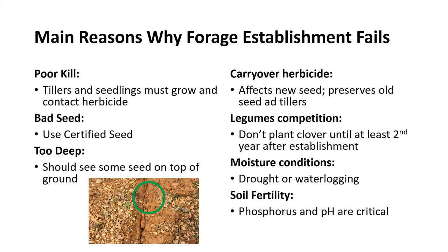Legume competition. So legumes are great in tall fescue, whether you're talking Kentucky 31 or novel endophyte tall fescue, they're always a great addition, but we don't want to plant them right now. We want to wait until at least our second year of establishment to think about putting in our clovers. So don't plant the clovers immediately because they actually can't outcompete the grass when it's really small.